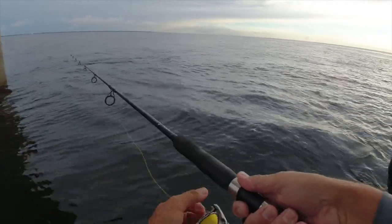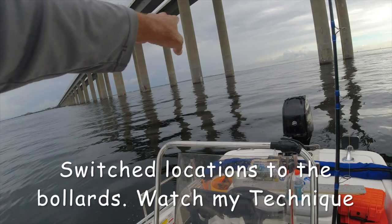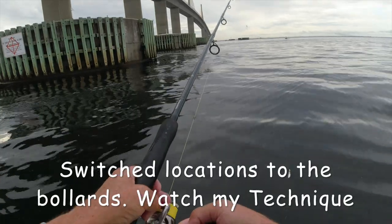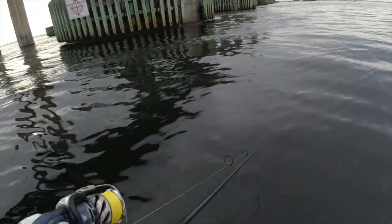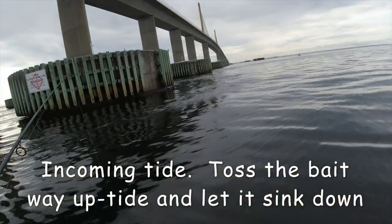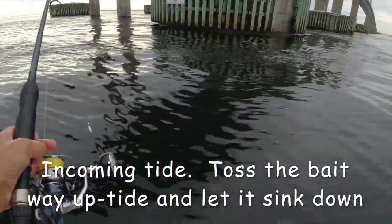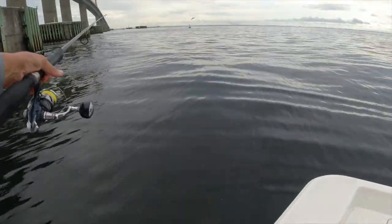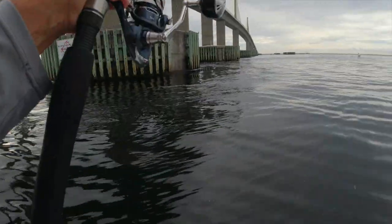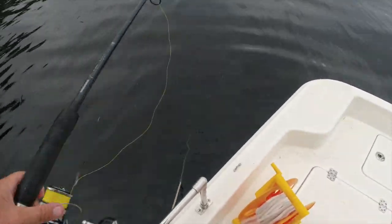Flip it out again. I switched locations and I started chumming out here by the last bollard. I was over that way and now I'm over here and just gonna try it. I see it's starting to drizzle out here, so I chummed out here and you can see the current ripping, so I'm gonna throw a little more chum in there just like that. It's really ripping, but I'm just gonna toss it over this way, straight that way. And then it's gonna just sink straight down and get into the water column where the mangroves will be hanging out. You can see that the anchor line is straight down like that. So that means the tide's coming in.